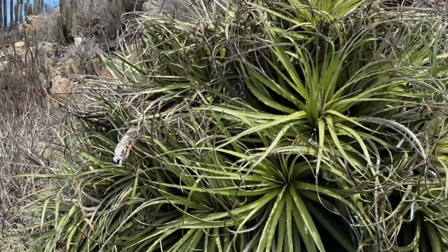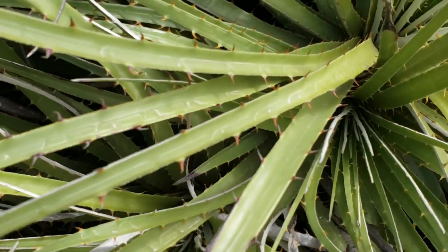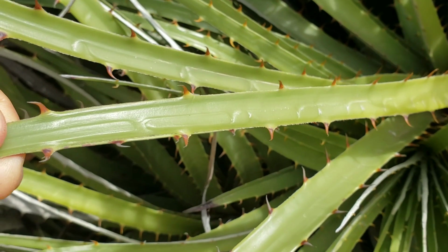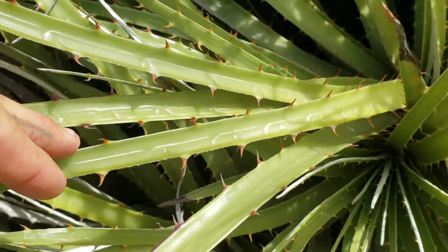Here we go, a massive Puya, just a giant clump. Wonder how old that is. This is a really mean plant. Look at those spines on the margins. Look at the marginal little hooks. Sharp as razors. Some point in, some point out.